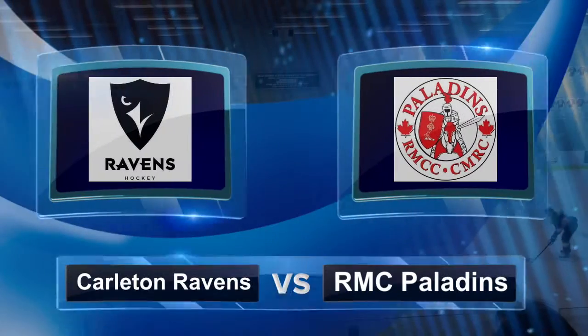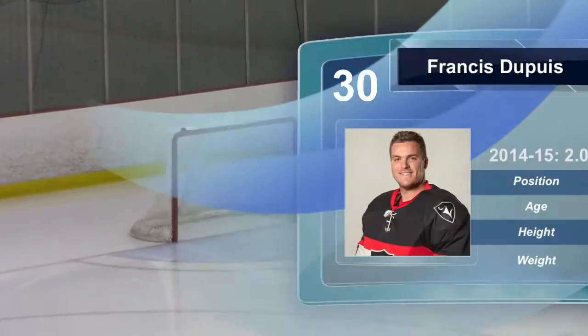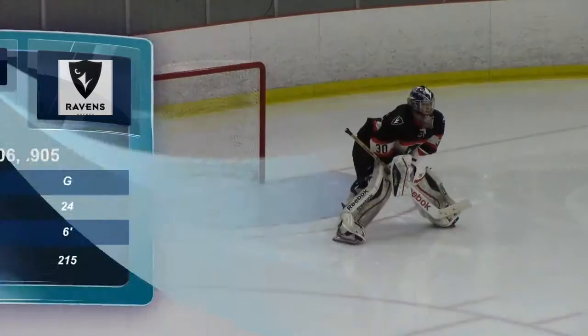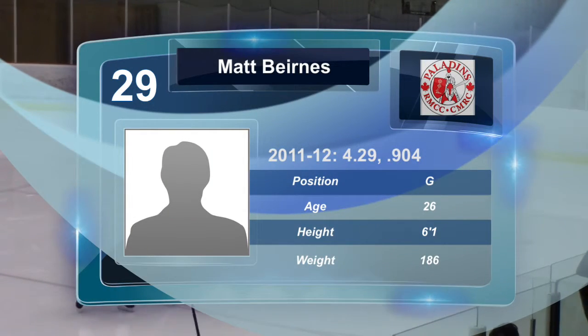So here we go, Friday night hockey at the Ice House, game one of the weekend for Ravens hockey, taking on RMC. Frank Dupuis making his first start of 2015-16. You see his stats from last year there. Opposing him would be Matt Burns, who took 4 years away from the game.